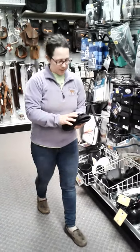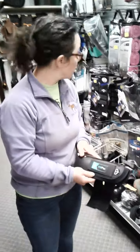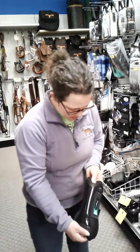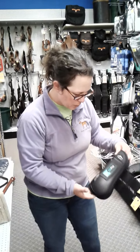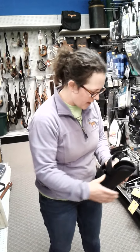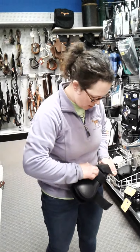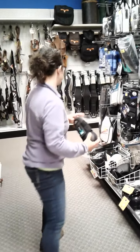So these are the Veriduce ones. We also just got these in, and these are also a really nice boot. They're better than these Centaur ones. I'll say the construction is a lot nicer. They're cut back here so that there isn't any interference with the top of the boot. They open up nice and are shaped really nice to go around that fetlock. And then these have the Velcro closure. So whatever you prefer, we have these with the Velcro. And like I said, those are a nice option.